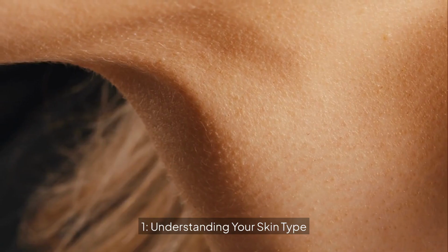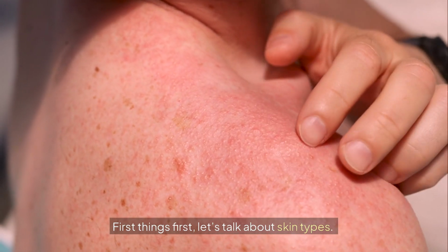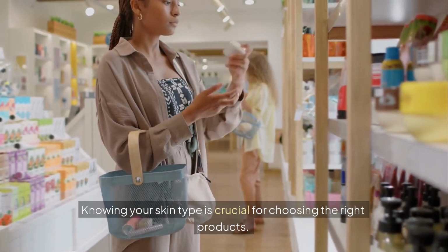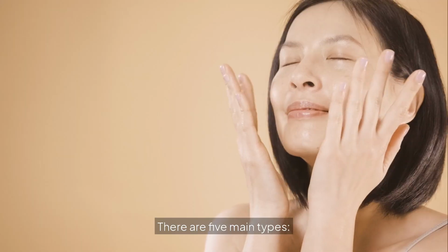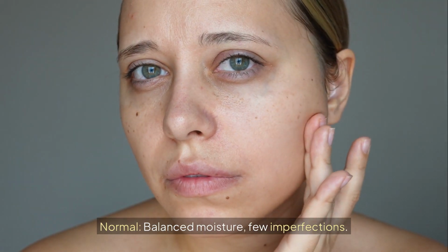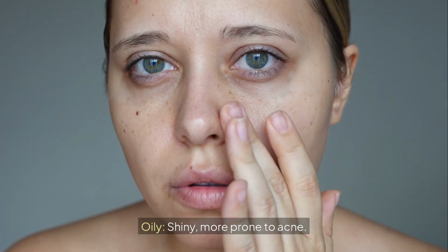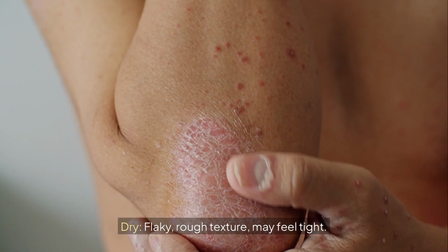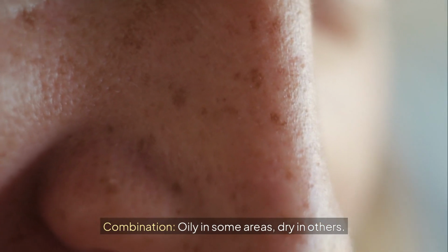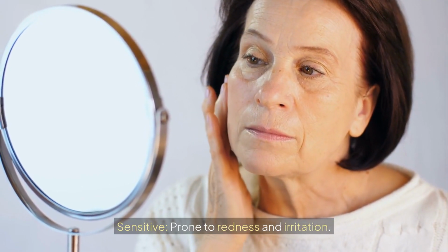Today. 1. Understanding your skin type. First things first, let's talk about skin types. Knowing your skin type is crucial for choosing the right products. There are 5 main types: normal, balanced moisture, few imperfections; oily, shiny, more prone to acne; dry, flaky, rough texture, may feel tight; combination, oily in some areas, dry in others; sensitive, prone to redness and irritation.